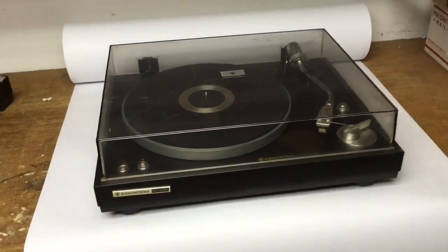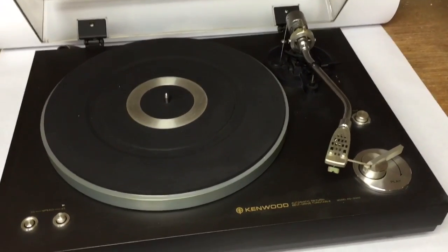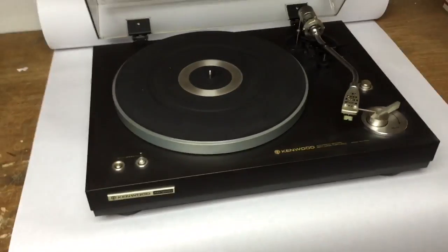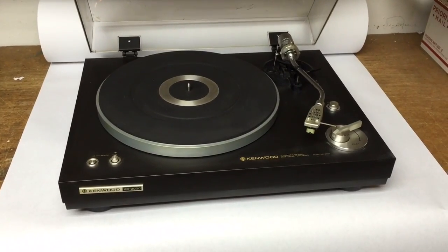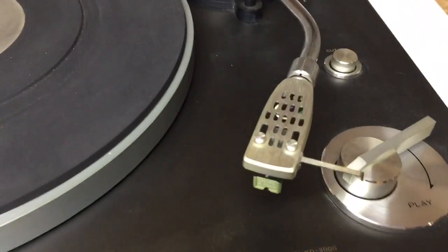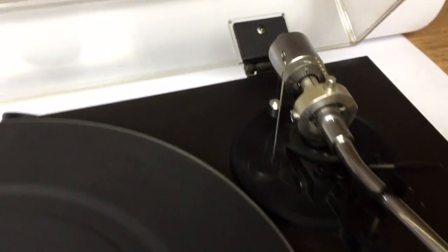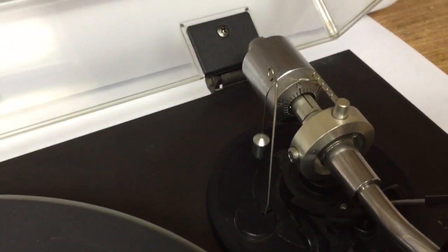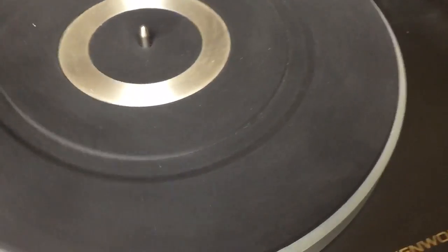This is a Kenwood KD2000 turntable, and I picked it up for $10 and sold it for $200. But these take about an hour to pack. You have to take off the cartridge head shell. This has got an anti-skate weight that needs to be removed, and the counterweight as well. And then the platter will have to come off.